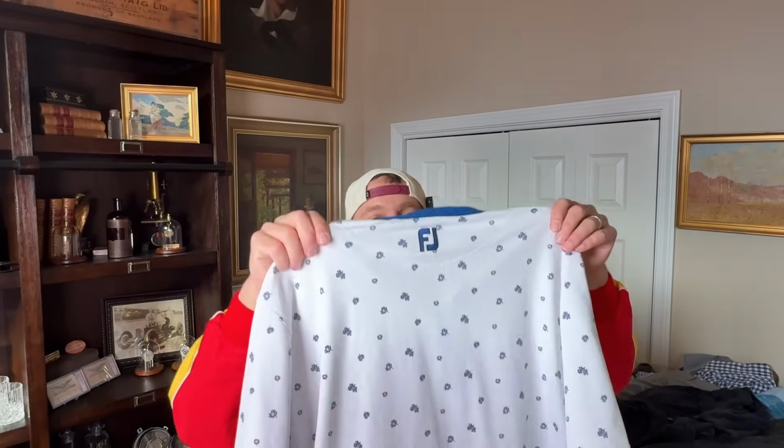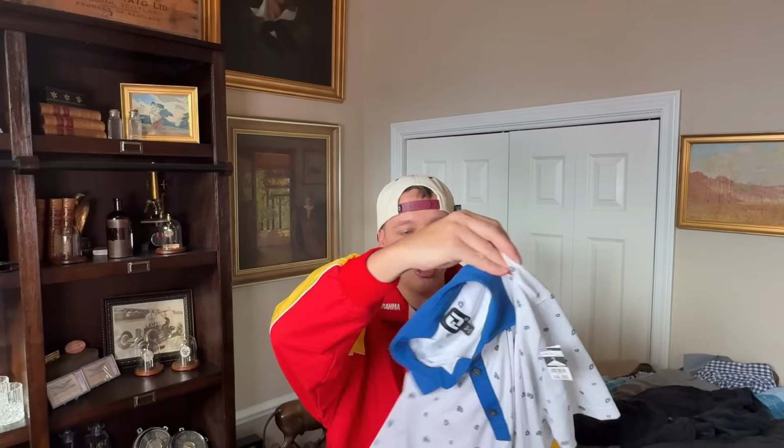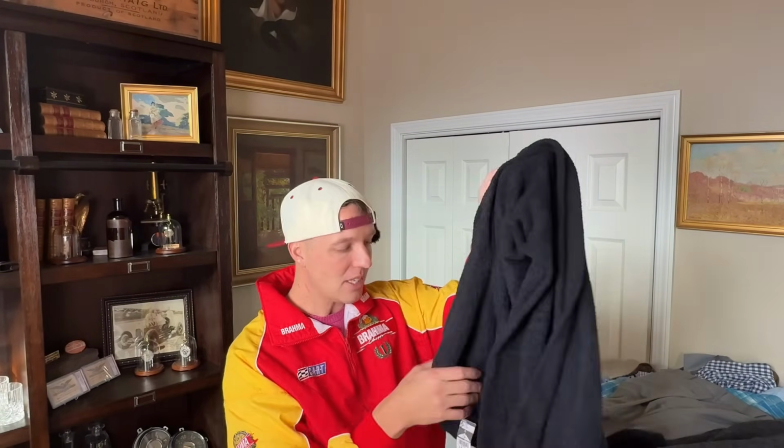FootJoy. I don't pick up many FootJoy polos. I'm picking up all over print FootJoy polos. I'm picking them up for $5. So all over print, $5 or less, I'm picking those up. Those are $18.99 to $20.99, something like that.